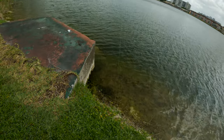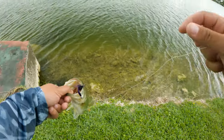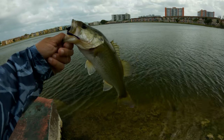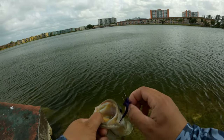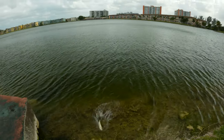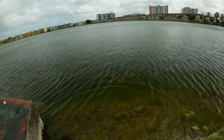I didn't even see him. I just saw a flash where my fly was, and strips at him. Oh, nice little guy. Let's see if that's now a couple largemouth bass and a peacock. Lost a few others. Had that snook bite.